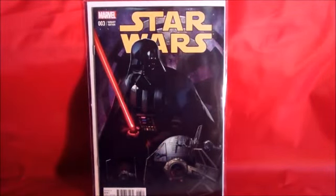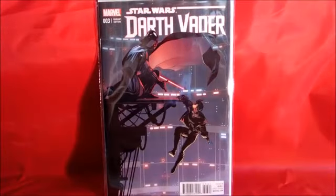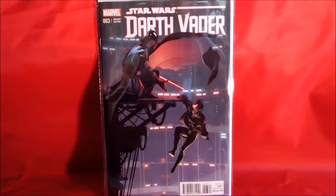This is Star Wars issue #3. This is the 1 in 25 variant for Star Wars #3. The funny thing is, when I bought this, I originally thought it was the Darth Vader 3, but that is not the case. But that's all right. I'm perfectly happy with that because, last but not least, I was fortunate enough that my comic book store held one for me.